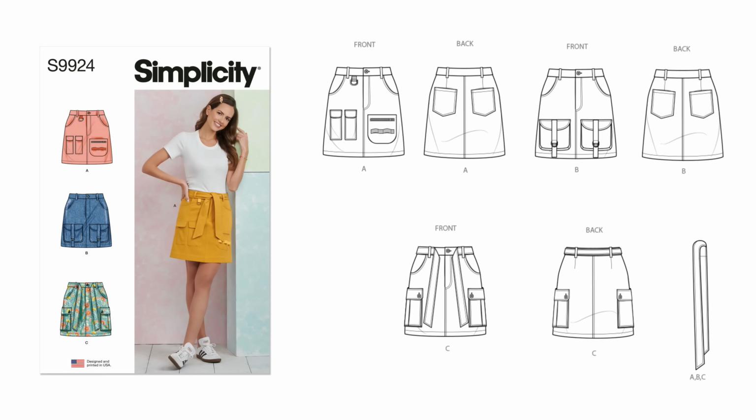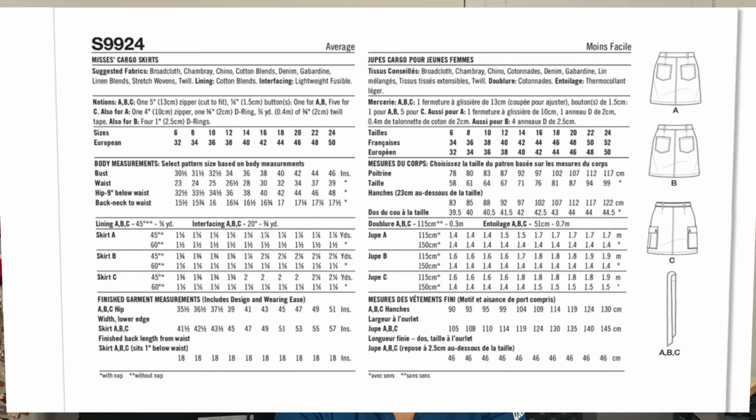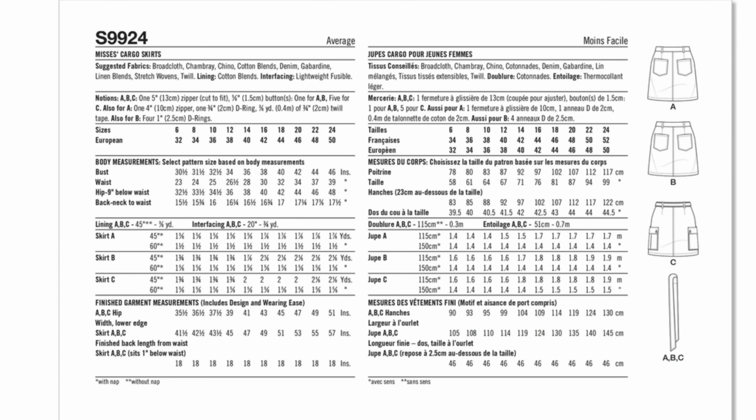So this is 9924. This is a mid-rise cargo mini skirt, which of course I will make that skirt not mini, make it more like to my knees where I'm comfortable because I can't be bending over and everything flying up. I just can't do that. Now this mini skirt features pockets, a variation that has an optional tie belt, back darts, fly front zipper, and button closure. This is rated as an average to sew pattern for sure. In terms of pattern sizing, it's two envelopes, 6 to 14, and then 16 to 24 on that second envelope.